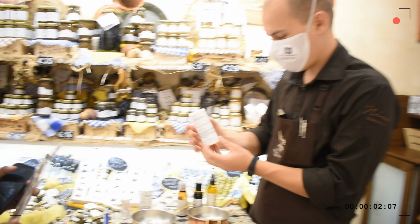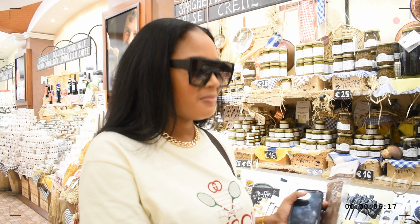This is the truffle powder, madame. You need just to lick it very small amount. It's not cocaine, so don't sniff. Okay? It's very important. Very small amount. It's powerful, very strong.